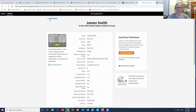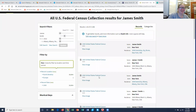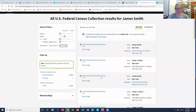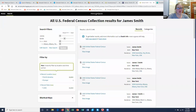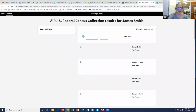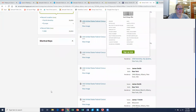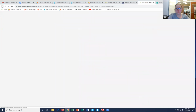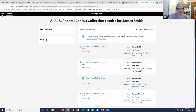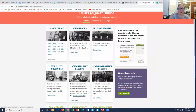Let's see. Oh, awesome. Yay. Okay, so that's the census. I'm going to try a couple of other ones just so you can see how those kind of look. Okay, that's still the results page. Oh, there we go. Okay.